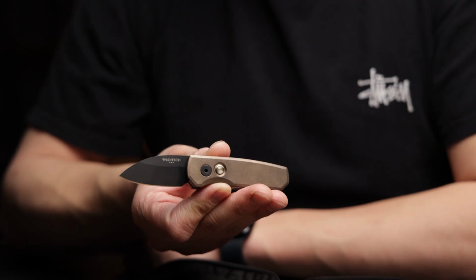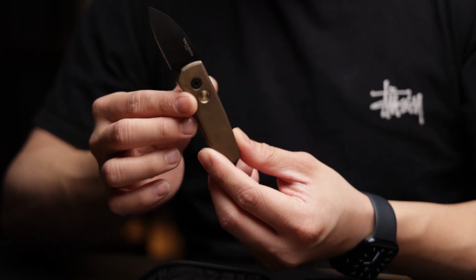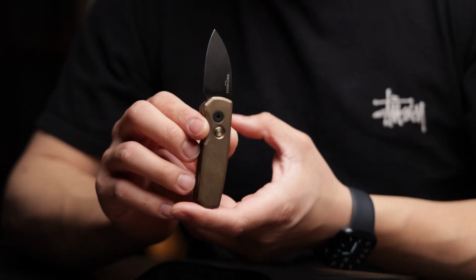Next to that, I've got my ProTech Runt 5. This is a sweet little knife, and this one does have the bronze handles. It's already starting to get a patina, which is pretty crazy because I don't use this thing too often. It's just really fun to fidget with, and it's a good conversation starter when I bring this out in the office. It's got 20CV blade steel, and it is probably my most favorite small compact EDC knife to date. We'll also be providing a full review on this probably in February.